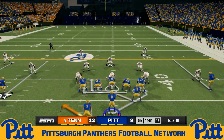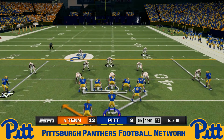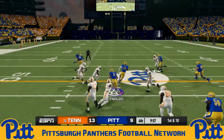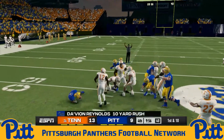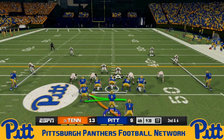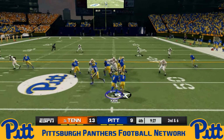So to start the 4th quarter, 1st and 10 for Pitt, still in their own half of the field, needing at least a touchdown to try and take the lead in this football game. And Reynolds with a great bit of shiftiness, nice spin move around one defender, 10-yard pickup to move the sticks for Pitt and get them across midfield here.